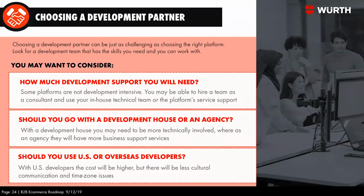The cultural differences in communication are different. Time zones are different. You may have to jump on a call in the middle of the night because there's a problem with the website, where you can do different things with the US developers. Maybe you can all visit the office and then handle that problem differently. So you need to decide if US developers may be the better way to go.